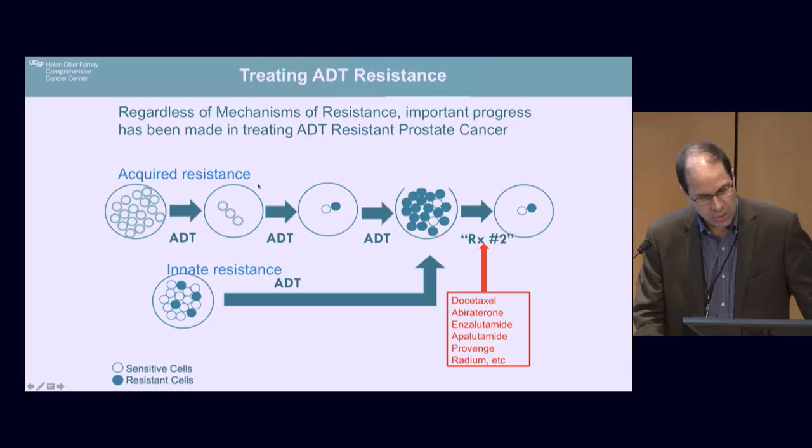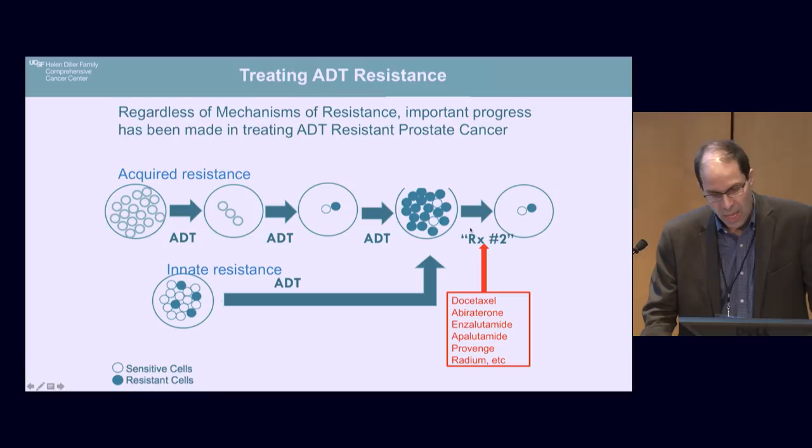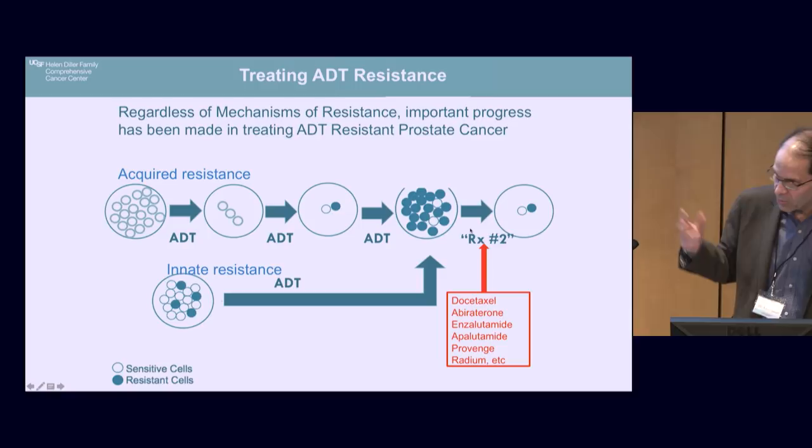that whether you have this acquired resistance that we talked about or the innate resistance and the mechanisms, whether you use intermittent therapy or treatment one plus treatment two or whatever, eventually you get to this point where every cell or the majority of the cells are resistant to androgen deprivation therapy. And I pointed out that there's a whole slew of so-called treatment twos, where treatment one is ADT, that have activity. And Rahul alluded to radium.